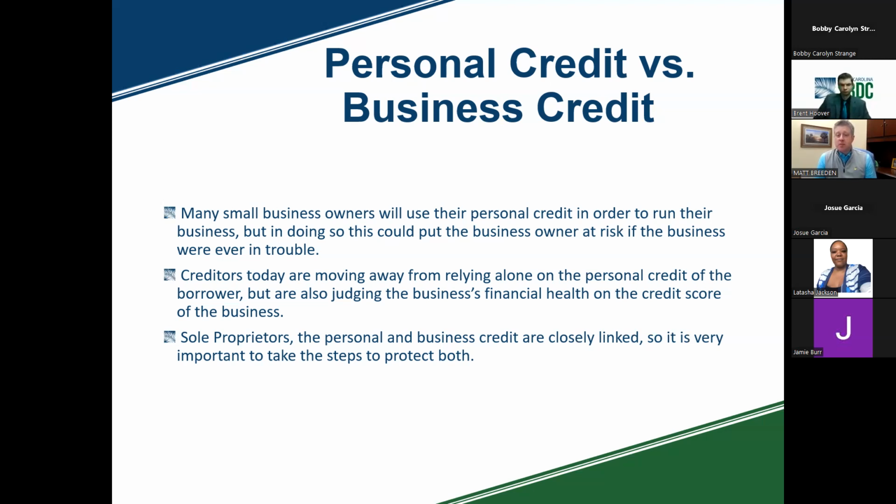Creditors today are moving away from relying on the personal credit of the borrower alone, and also looking at the business credit. And then sole proprietors, they're basically all in one. If you're a sole proprietor, that means you are the business. So any debt that you accrue in the business name is essentially in your name, because you're not operating in this instance as a separate entity. Seeing a lot of great questions pop up, so hopefully we'll be able to go back to those.